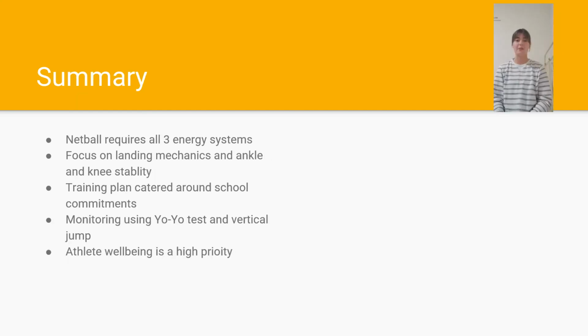As stated during our report, netball requires the use of all three energy systems. Therefore, the aims for our under-17s pre-season are to improve general strength, speed strength, and strength endurance, as well as increase aerobic endurance to sustain a high performance throughout the duration of the game. A focus on landing mechanics, ankle and knee stability is necessary to ensure injury prevention during the season. The training plan is catered around the athlete's school commitments as well as allowing enough time for recovery and leisure time. Progress is monitored using the yo-yo test and vertical jump test to ensure progress and prevent over or undertraining.